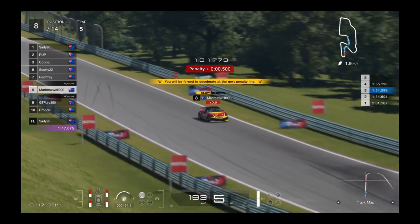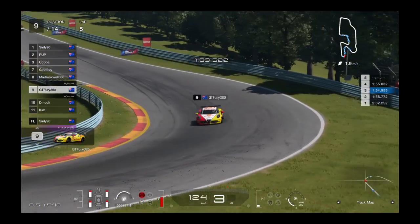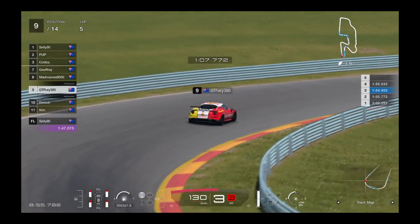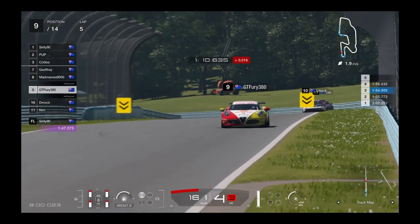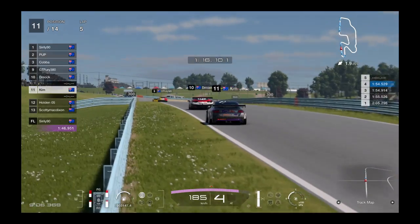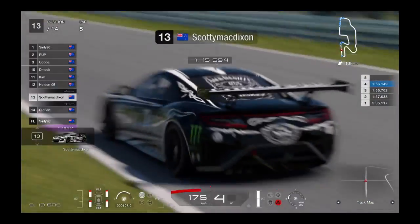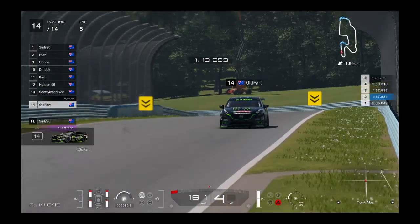Now have a look at the tyre wear here. The tyre wear on the Alpha very low, and was probably the reason I got the result I did. Kim a little bit worse off. Holden, Scotty Mack doing well on tyre wear here as well, but they're on the mediums.